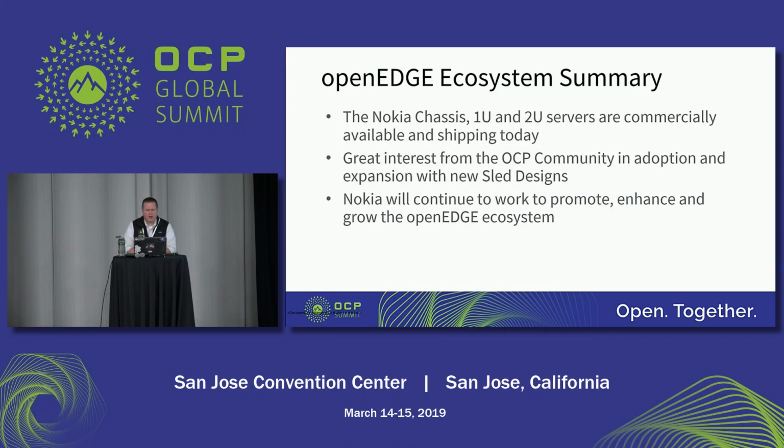So in summary, the 1U and 2U servers and the chassis are commercially available. We have seen very good interest from the community in accepting this form factor. I think it's unique on the market right now in that it does meet the requirements that we find at the edge and the far edge of the network. And we're going to continue to promote and enhance the openEDGE ecosystem, right? Because it's now a community ecosystem. It doesn't just belong to one vendor anymore.